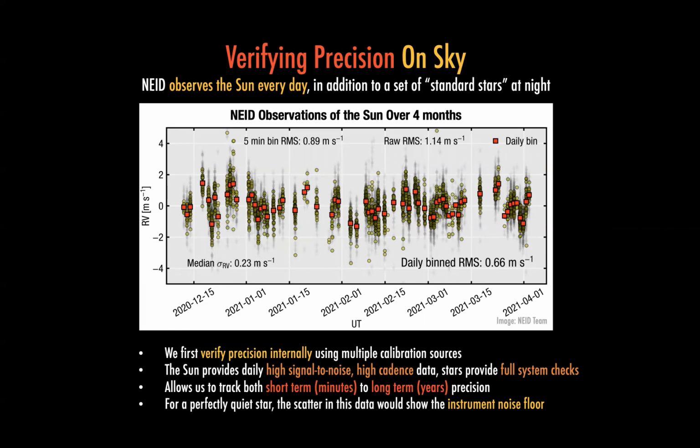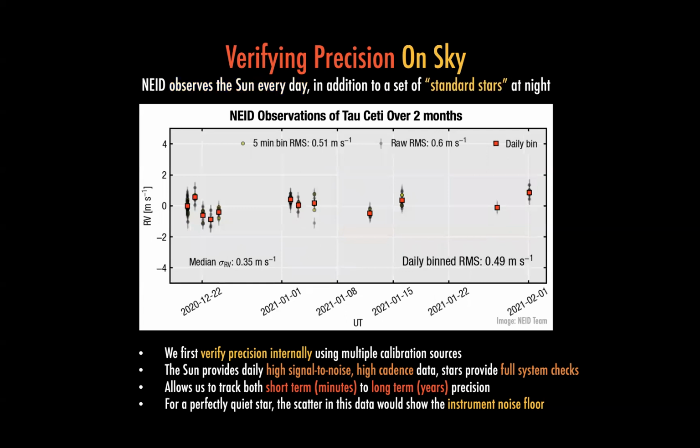And so for a perfectly quiet star, this plot that I'm showing you on the top, with time on the x-axis and radial velocity measurements on the y-axis, should show only instrument-driven variability. But of course, in reality, anytime you're looking at a real star, you have noise from the star as well as noise from the instrument. That was the sun. This is another star on NEID. This is Tau Ceti, sort of a typical RV standard. And you can see here that the noise levels are a little bit different from the sun. The cadence at which we can observe it is different from the sun, but these are complementary data sets in trying to constrain instrument performance versus stellar activity.